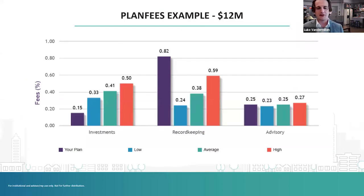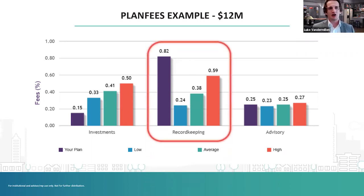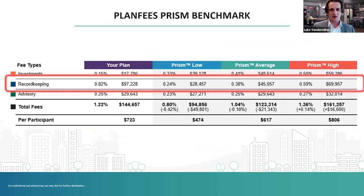Next, this advisor put this through the PlanFees Prism benchmarking report. So she isolated not only the total plan cost, but the different components of that total plan cost. And to her surprise, she found that while the total cost of the plan was pretty in line with what she was looking at across the board, she noticed that the current record keeping fee for this particular plan was 82 basis points, which was way over the high of the benchmark that she utilized. So what this advisor ended up doing was isolating that within the prospect meeting and saying, hey, you're currently paying close to $100,000 for your current record keeping fee. And according to our benchmarking study, you should be paying closer to anywhere between 45 and 70.